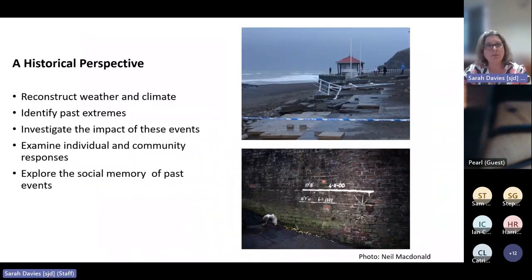Now, taking a longer term perspective, one interesting aspect to explore about weather and climate change would be to look at that longer view over historic and longer timescales. So we can reconstruct past weather events, and we can look at how we can reconstruct climate using evidence from sediment cores and paleoenvironmental reconstruction that Harriet mentioned a few minutes ago. We can use that historical information to identify past extremes and develop our understanding of the recurrence and magnitude of impacts of these events. But we can also use a historical lens to look at how individuals and communities responded and explore the social memory.